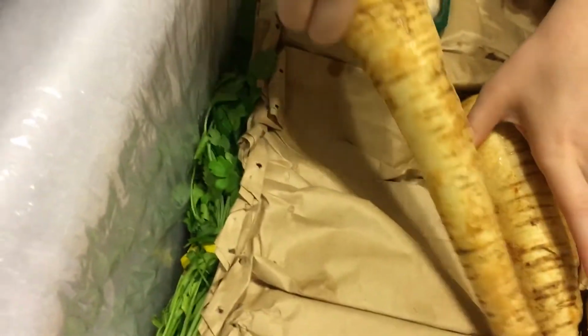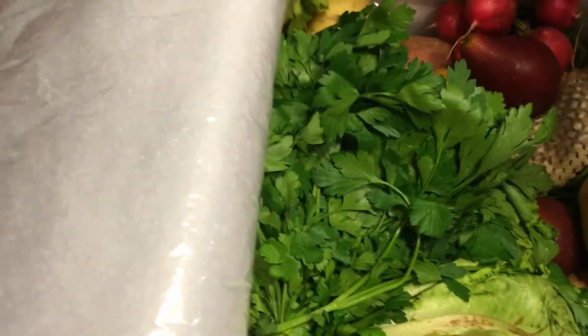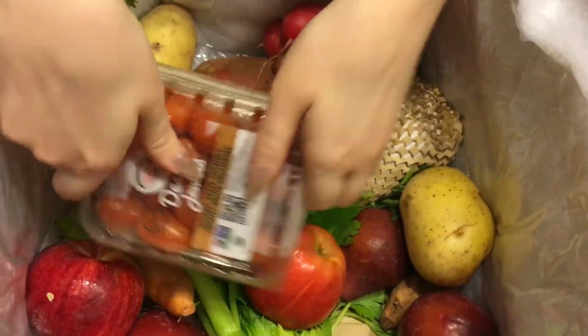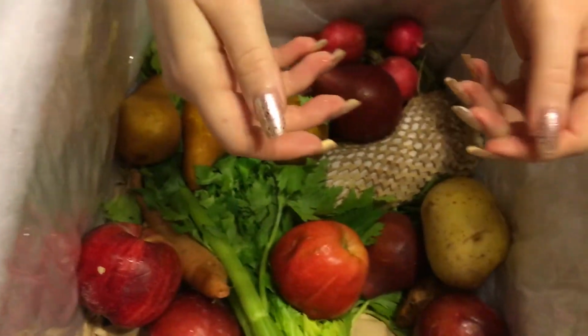So we have two huge turnips. Okay. Some button mushrooms, by the looks of it. Some lettuce. It's all starting to get a little bit wilty. Cilantro? Parsley. Oh, okay. Organic grape tomatoes. Okay.